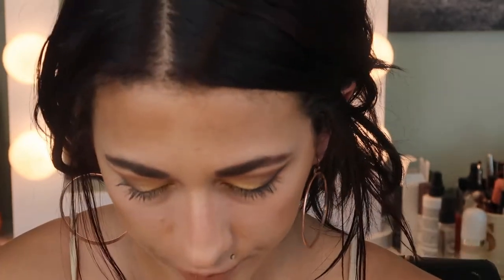Color wise, I love it. And I like it with this lip liner. I think you could probably pair almost any lip liner with this, but it glides on. The formula feels really nice. I am in no way upset about that.